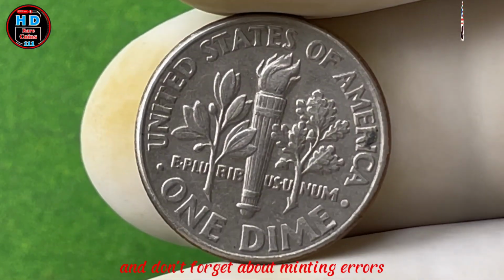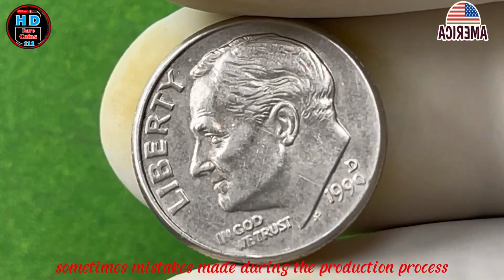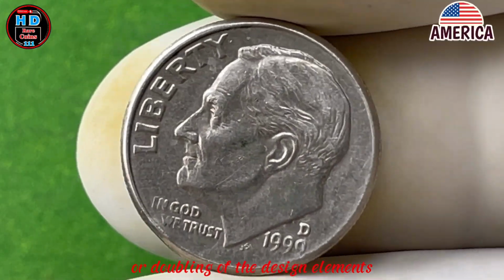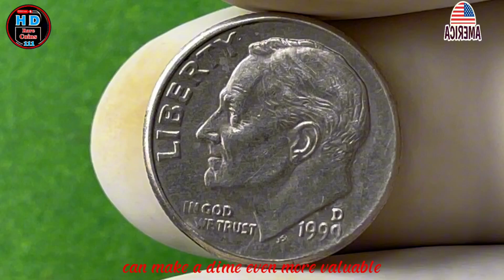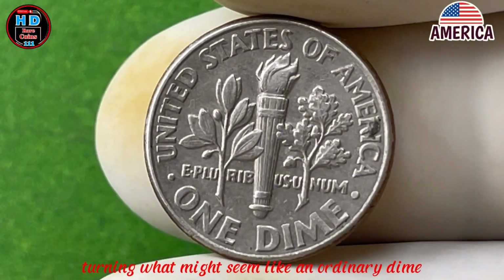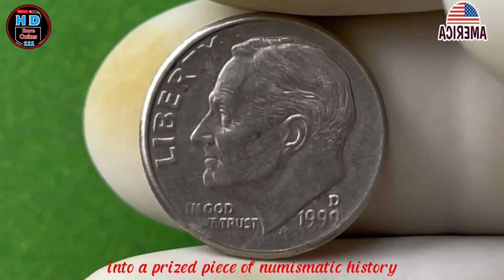And don't forget about minting errors. Sometimes, mistakes made during the production process, like a misaligned die or doubling of the design elements, can make a dime even more valuable. Error coins are rare and highly collectible, turning what might seem like an ordinary dime into a prized piece of numismatic history.